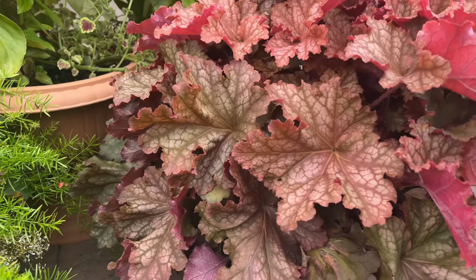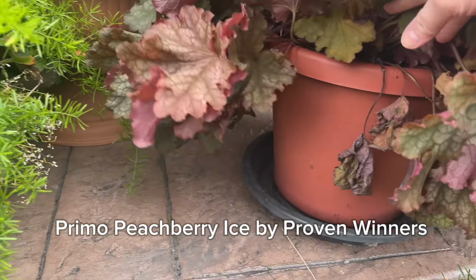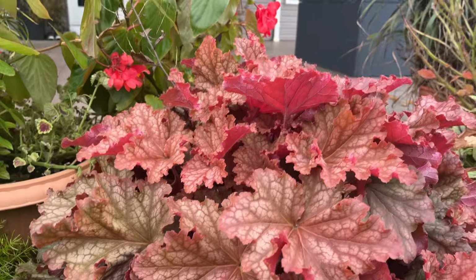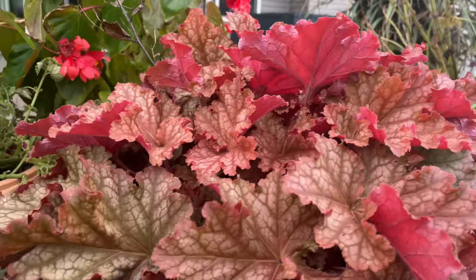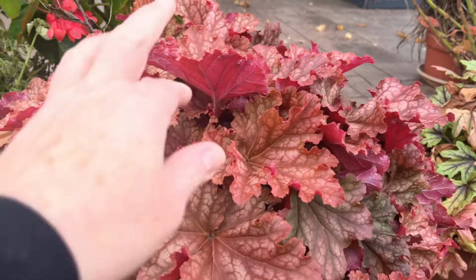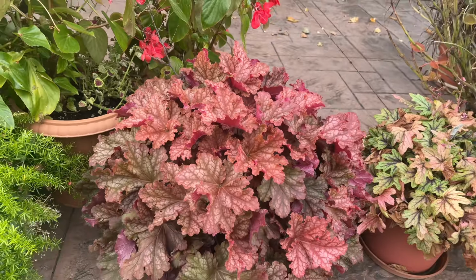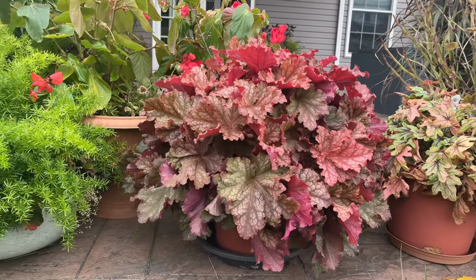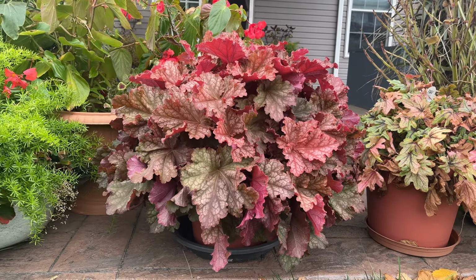This is my peachberry ice primo heuchera that I think I'm going to leave in. It's in this nice pot right here, and I think it's done so well in this pot. So I think I'm going to just place it somewhere in the yard for next year, and I'm just going to leave the foliage as is. I mean, look at how gorgeous this peachberry ice primo heuchera is. This is a Proven Winners heuchera or coral bells. Let me step away a little bit so you can get a better look at that. But we're just going to place that in the garden, and I will probably just leave it as is and trim it down in the springtime.